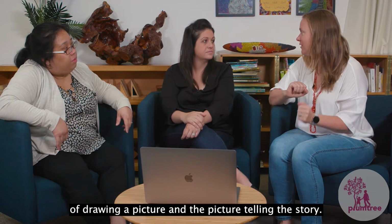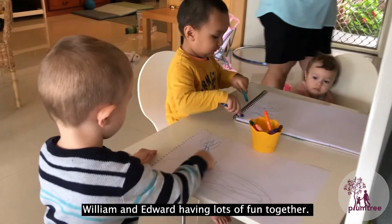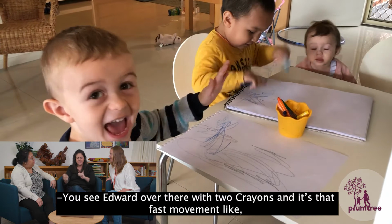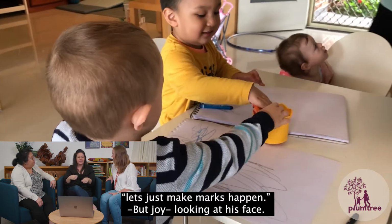Drawing and mark making can also be a social occasion, with William and Edward having lots of fun together. You see Edward over there with 2 crayons, and it's that fast movement, like, let's just make marks happen. But joy, looking at his face.